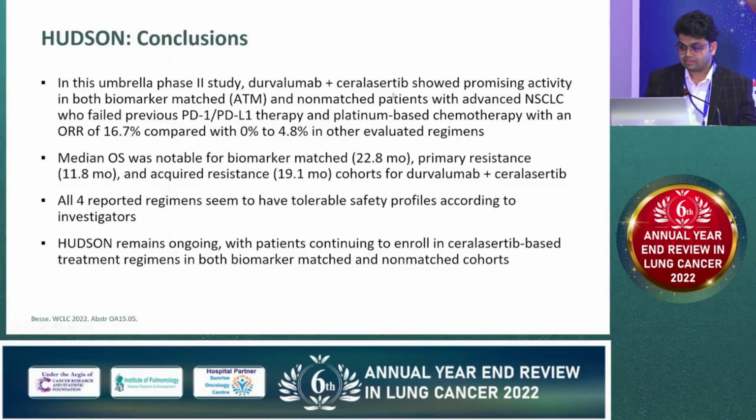To conclude, this umbrella study has evaluated several combinations of drugs along with durvalumab, but ceralasertib along with durvalumab showed promising activity in both biomarker matched, that is ATM positive, and non-matched patients in advanced NSCLC who failed on chemotherapy along with immunotherapy. Overall response rate was almost 17% in comparison to less than 5% in other combinations. Median OS was 22.8 months in the biomarker matched population, and in primary resistance it was 12 months versus 19 months in acquired resistance.